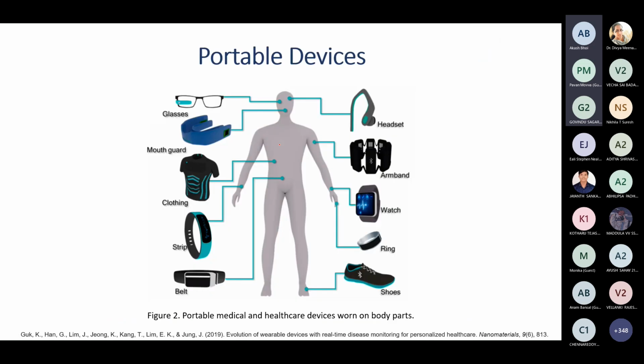So now let's move to portable devices, or the different kinds of wearable sensors that we're talking about.